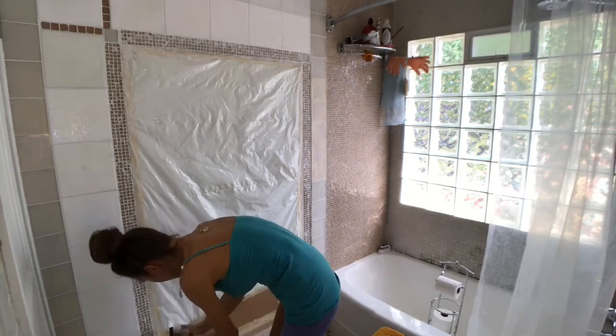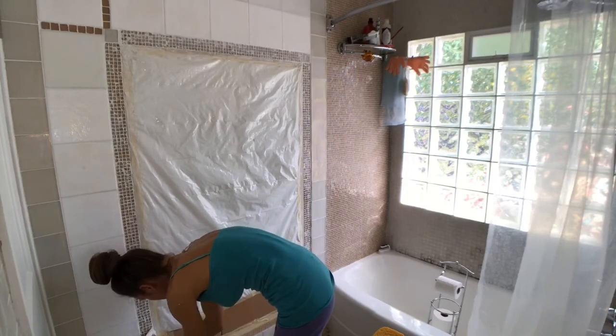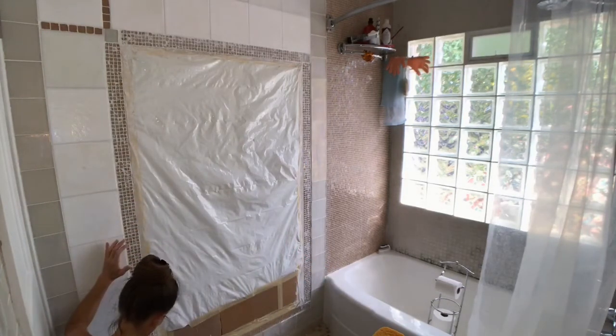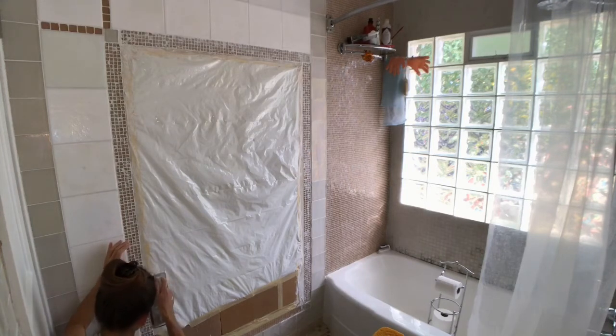I kind of had a mix of different people help me with this bathroom. I didn't obviously put those block tiles in myself. I had to hire somebody for that. And that was an interesting situation.